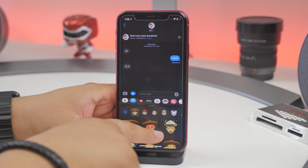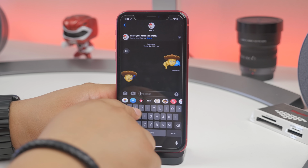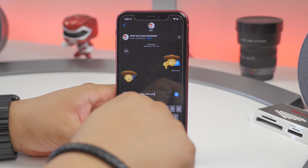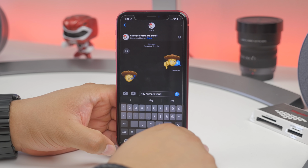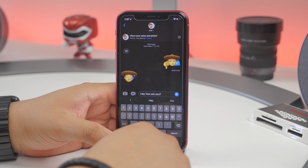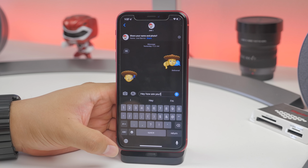Now, while we're here and kind of close to the keyboard, one of the big things too is QuickPath. So QuickPath lets you now swipe from key to key to text. Yeah, many have had this already in the past. So for several years, you could always swipe to text on Android. And of course, you could also download third-party keyboards on iOS for the past few iOS versions. But now it's integrated to the actual keyboard.